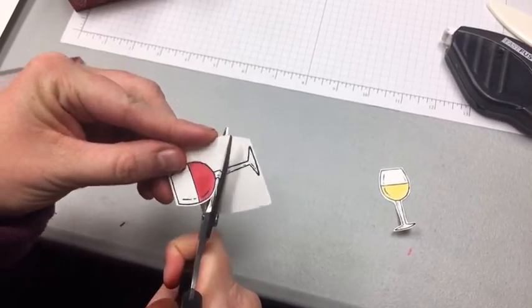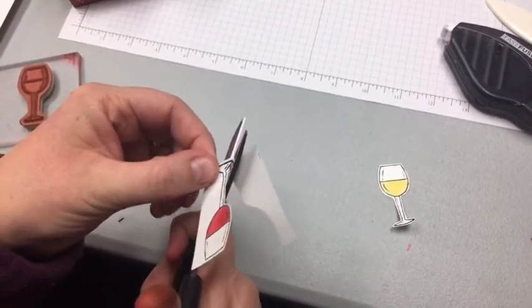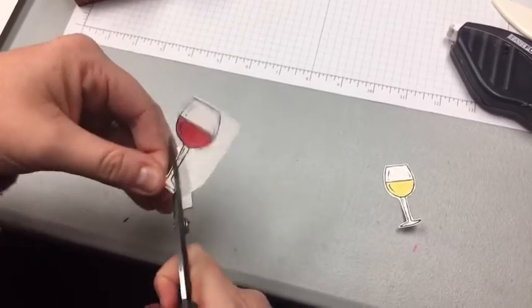I like punches to punch it out really easy, but again, here, we're gonna layer these together and put them on this box.